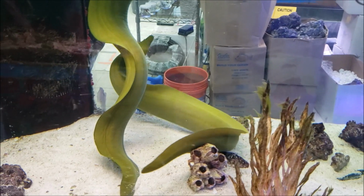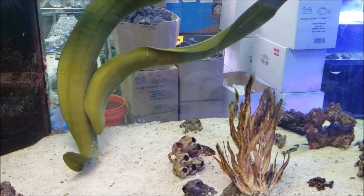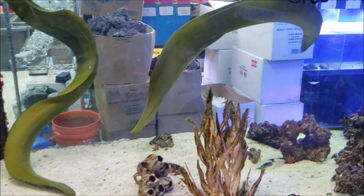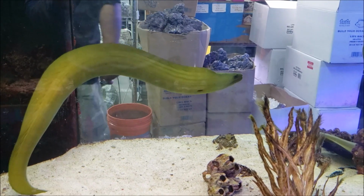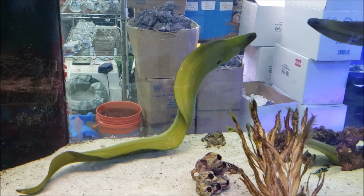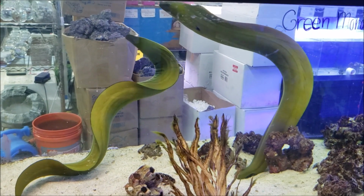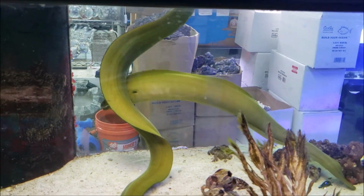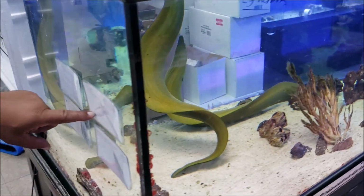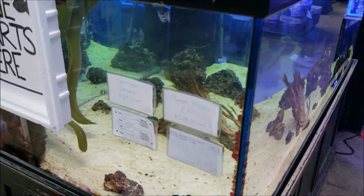Some huge green moray eels. They told me what the price on these was one time, but I do not remember at this point. These have been in here for a little while too. $599. Yep, green moray eel. Awesome looking. I guess I could have just looked at the tank, huh? So that's all that stuff.